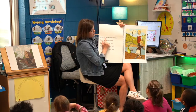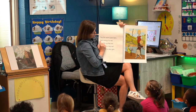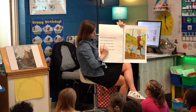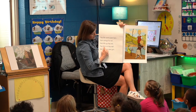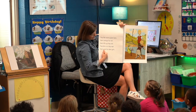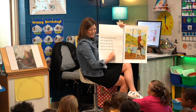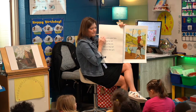The fish swims past Sam. Sam swings his net. Sam lifts up the net. The fish is in the net. Sam and his dad grin. What is grin? Can you show me a grin? Are they happy they caught a fish? What do you think they're going to do with that fish? You think they'll go home and eat it?